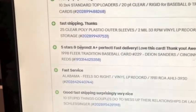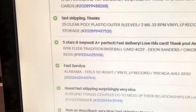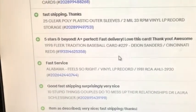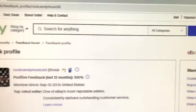Love that. 5 stars and beyond. And that's just over a baseball card. It's pretty funny. A $1 item, and it made him so happy. So that's great. So anyway, I just like to run through that.